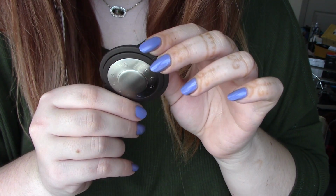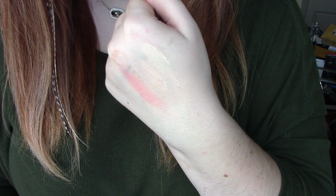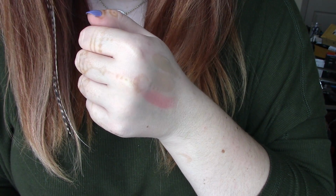The next thing that I'll talk about is this cute little blush in Flower Child. First of all, that name just speaks to me. I love the name of it. It's so, so cute. Super hippie vibes there. Love it. It's this really gorgeous shimmering coral color. I'll show you guys a swatch of it right here. But yeah, it's just this really, really pigmented.